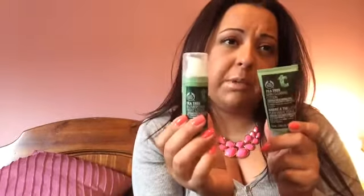Along with the face mask, which I pretty much do every other night if I have to. If I notice that I'm starting to break out unexpectedly, I will do that mask every other night. It doesn't harm me at all. I also have 2 moisturizers from the same line. This is a nighttime moisturizer, the Tea Tree Blemish Fade Night Lotion from the Body Shop. And it comes in a pump form.